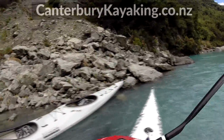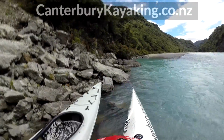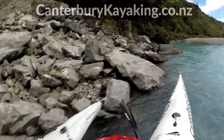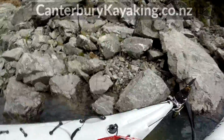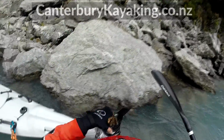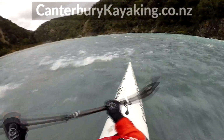Here's another one. We saw 11 kayaks today stranded. Just goes to show that the Waimak Gorge is not to be taken lightly if you're new to this sport, and the best way to get your first trip is with a guided trip with professionals.